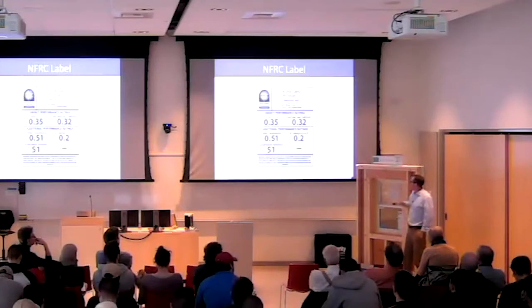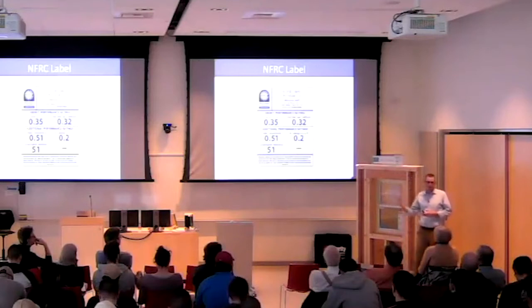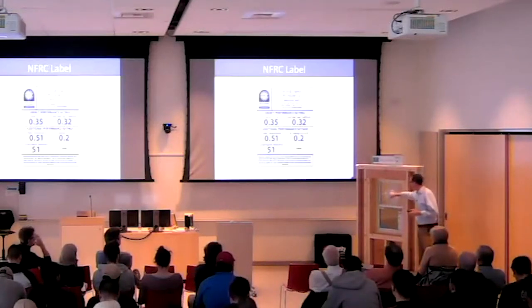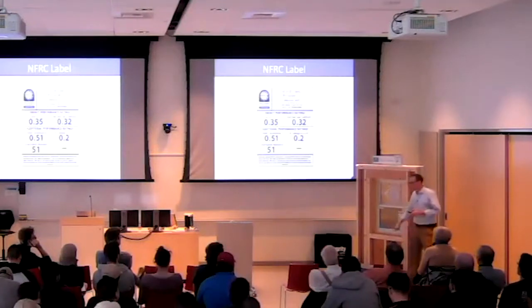Visible transmittance tells you how much light is actually coming through a window. Air leakage relates to the overall seal of a window. So initially, when you get a number, it can be center of glass. What that means is the rating on that piece of glass right there.